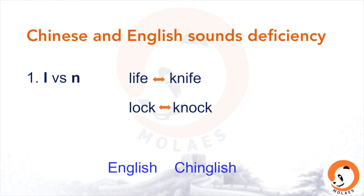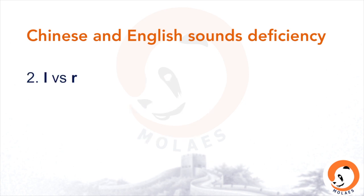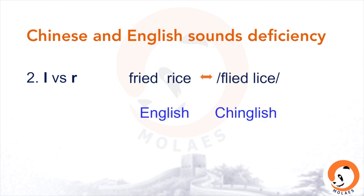Lock or knock. Nice or lice. Second pair is le and r. Fried rice, fried lice. Many Japanese also pronounce this way, fried lice.